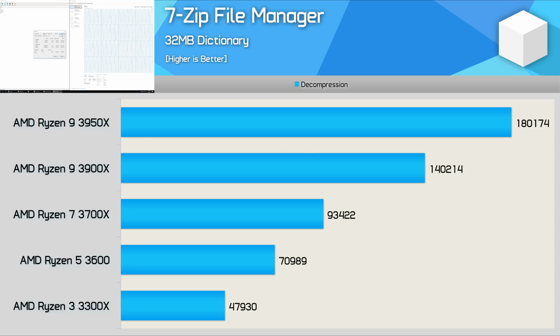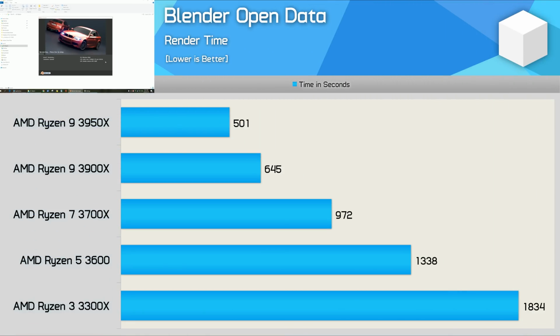Blender, like Cinebench R20, can take full advantage of core-heavy processors right up to something like the 64-core Threadripper 3990X, and as a result, performance scales well right up to the 3950X. Though, while the 3900X will reduce the render time from the 3700X by 33%, we're only seeing a 22% reduction when jumping up to the 3950X from the 3900X. Of course, as they say, if time is money, then the 3950X does make sense, but here we are seeing the best balance between price and performance with the 3900X.